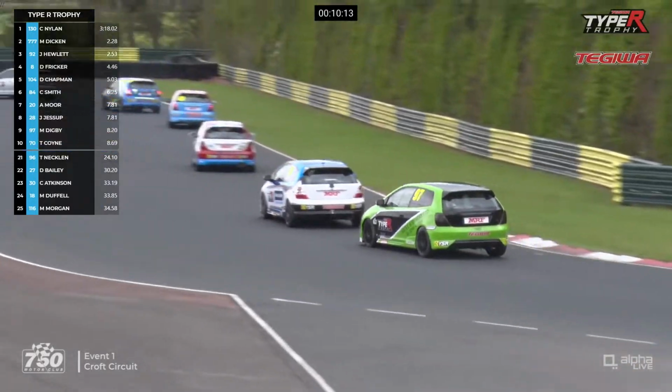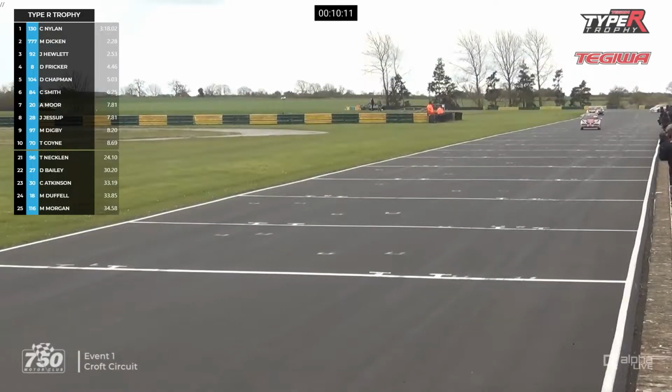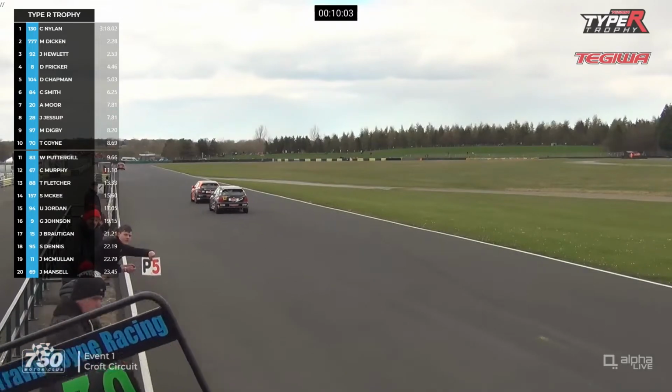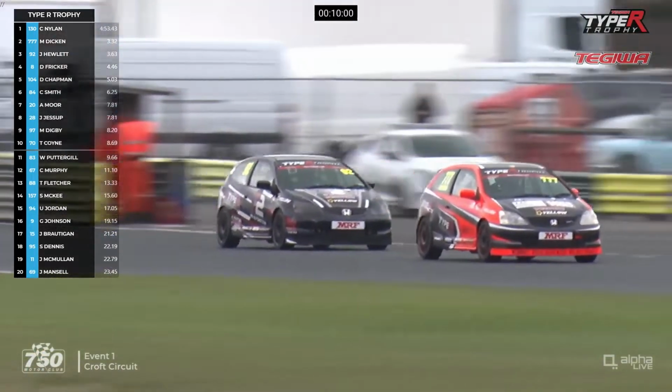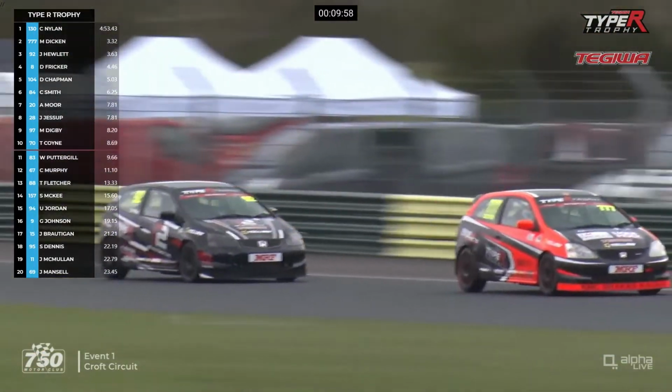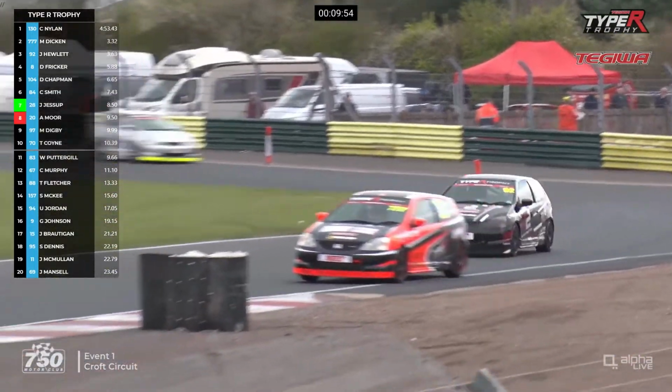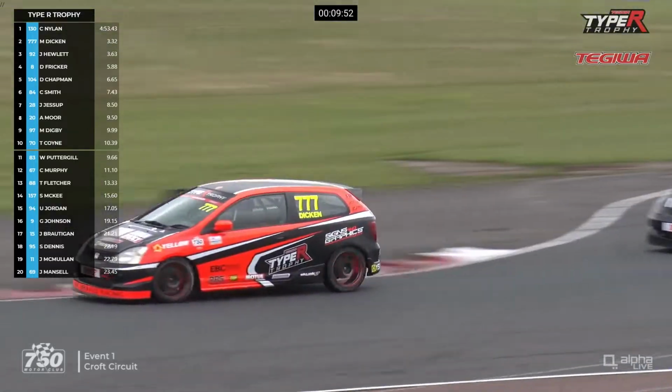For those of you at the circuit, coming up to complete another lap, Chris Nyland 1:30. Is he continuing to extend that lead over Mark Dickin? We'll soon find out whether he is or not. The gap was 2.28 seconds. And it's now 3.32, yes, so he's pulled out another second that lap. Did he go any faster? Yes, he did. He's now 1:35.41 as Chris Nyland improves on his own lap record.